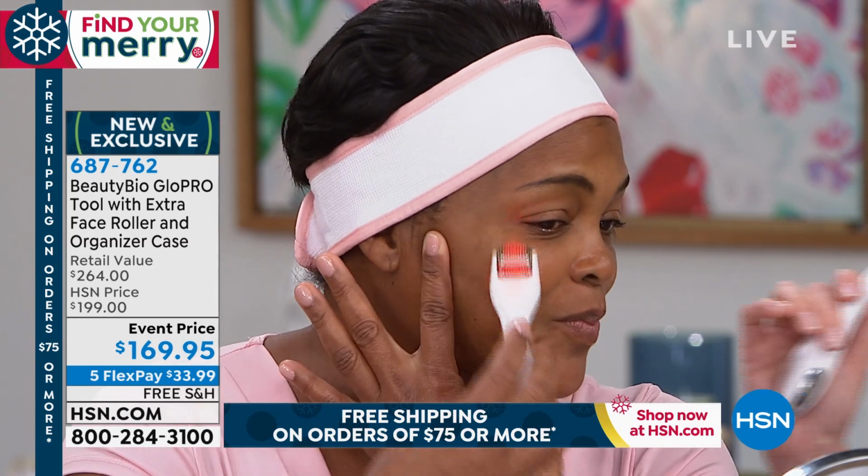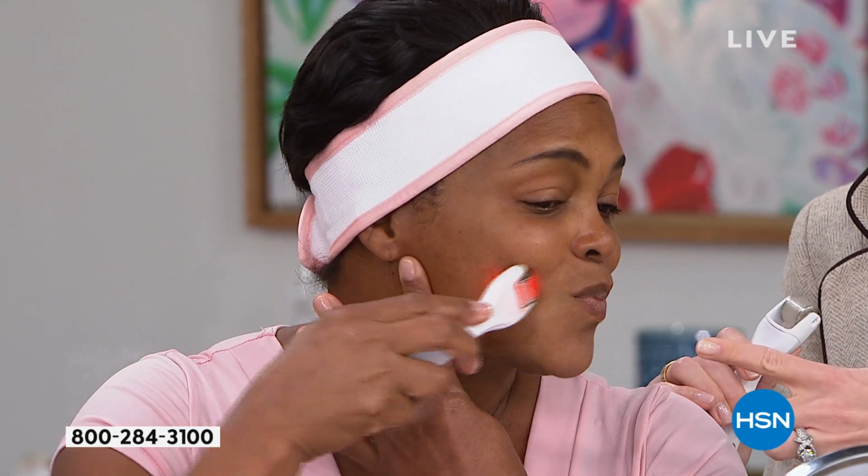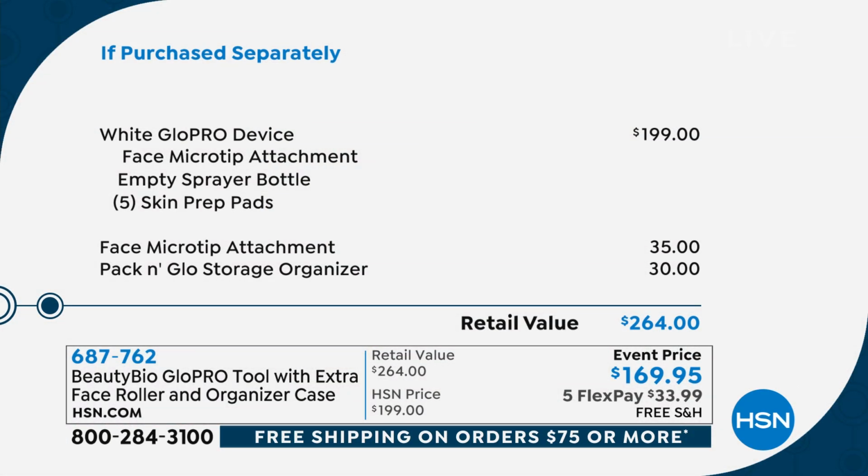Totally, and here's the deal, you guys. This is the tool. And you'll notice there's the red LED. We all know the power of red LED. That has no heat or anything with it. That is LED plus the microneedle plus the pulsing. Amazing value. And that's just it. It's normally $199 by itself. And you get the face tip, you're gonna get the empty spray bottle.